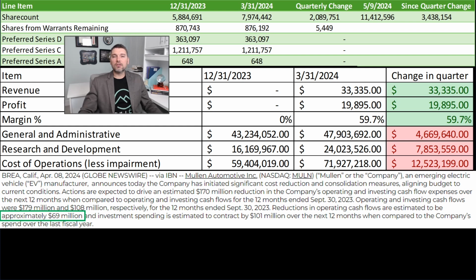So moving into the second section, you're going to notice change in quarter. I have this highlighted in green and red. So the green would be positive. If you're looking at revenue, profit, and margin percent, anything that's green would be a plus sign when you're looking at the two different quarters. And then if you're looking at the cost, so the general administrative, the research and development, and just overall cost of operations, anything in red means that there was an increase from quarter to quarter.